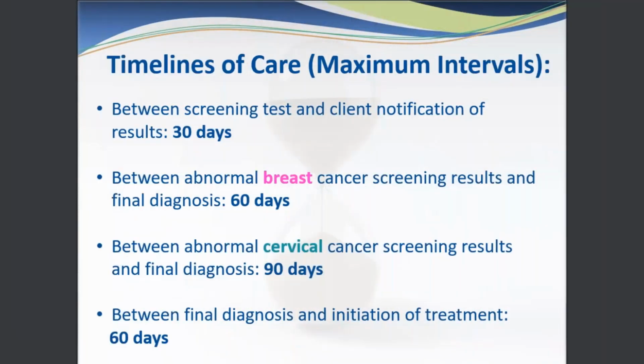Here are suggested guidelines for timeliness of care. Patients should be notified of screening or diagnostic test results within 10 working days of results being received at the clinic, but no later than 30 days from the date of the screening test. Even though the patient navigator may not be the one to notify the client of results, he or she must monitor for timeliness of results being received and client being notified.